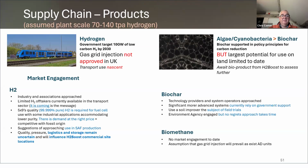I haven't talked about biomethane other than to say that it has a market, and it's for gas grid injection or for transport fuels. They will remain, but the policy support for AD for new entrants ends in 2028 currently, but there's a consultation out, so it's got a question mark over it as to how we'd engage with the biomethane side commercially.